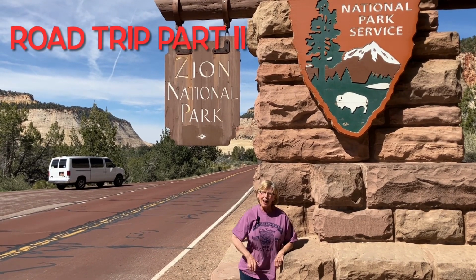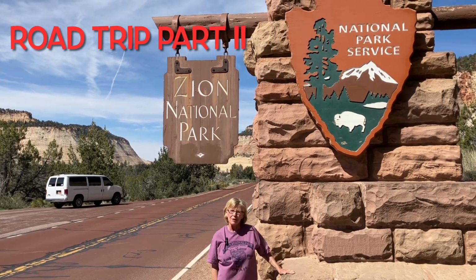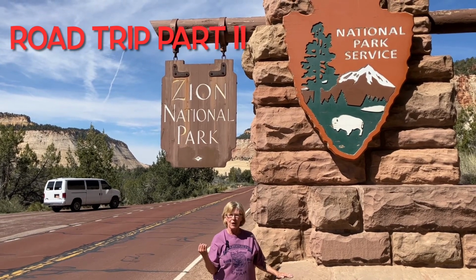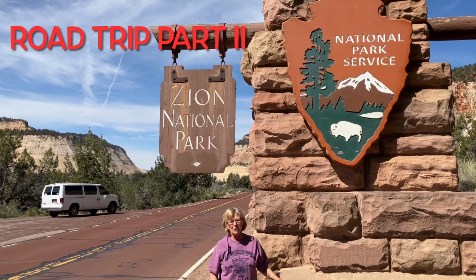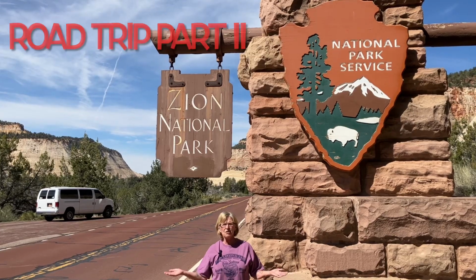So here we are at Zion National Park, and this is the east entrance, and it's kind of the secret passageway and a way to get in and out of Zion when it's at the crazy season, which is any time from April, May, June, even July.